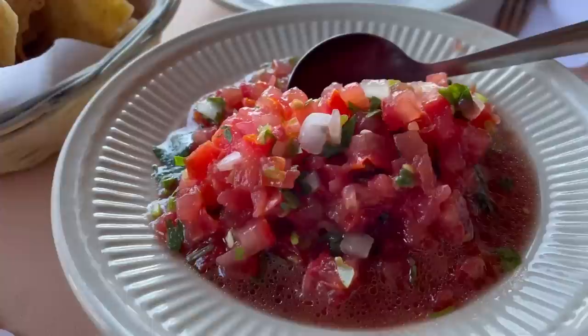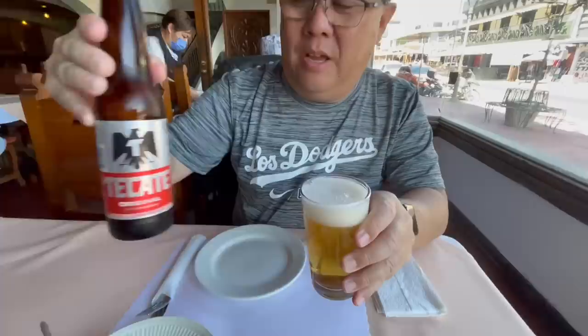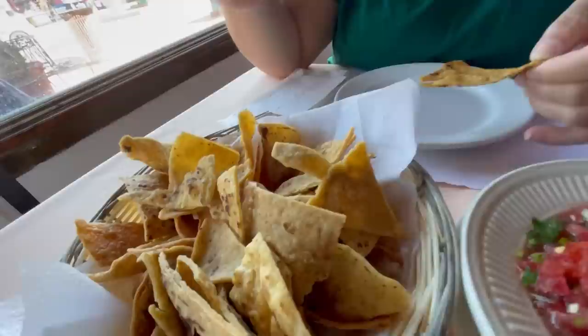Starting off with some Tecate beer. You've got to when you're in Mexico, at least Baja California. Salud. You can tell the salsa is freshly done. You can see the bits of jalapeno, so we'll see how spicy it is. And look at these chips. They're beautiful. Again, freshly done.